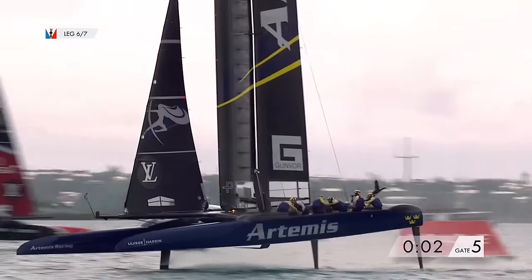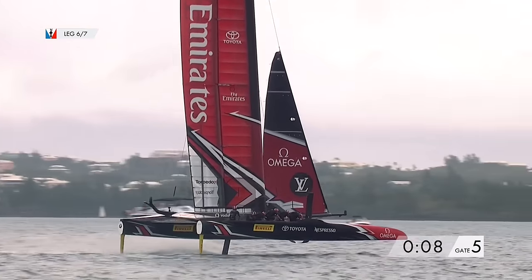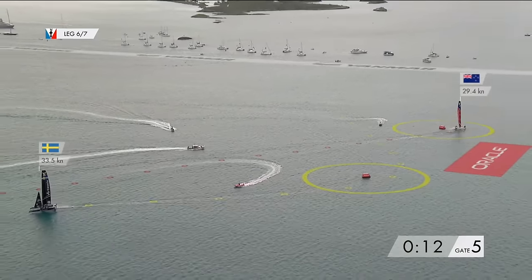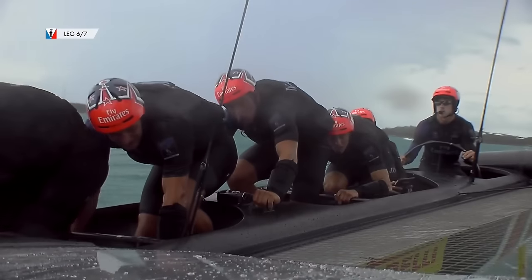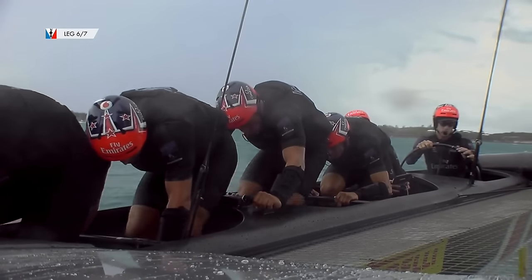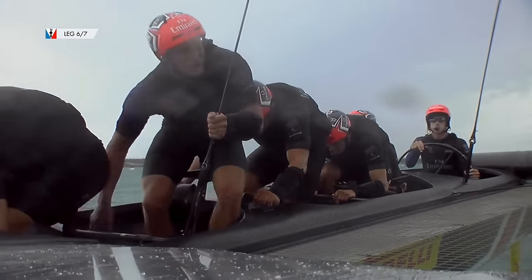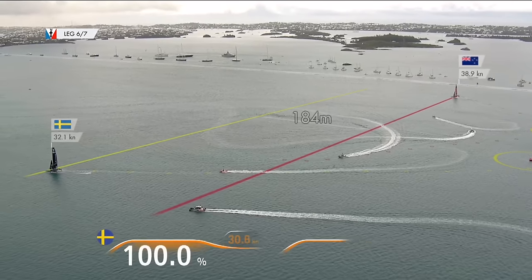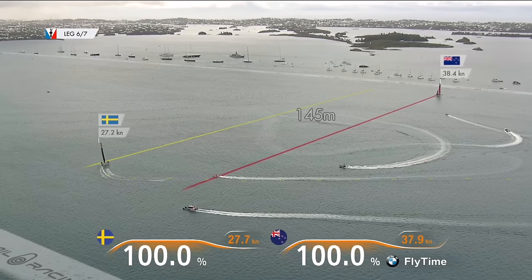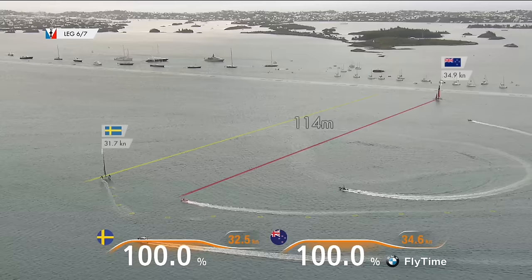Similar boat speeds as they round the gate. Nathan Outridge and his crew looking to cling on to this lead that they've built and held, picking up some really useful speed away from the gate, but as ever, no panic on board Emirates Team New Zealand. Just resolve and organisation and hard work. You saw Burling looking down. He was looking at that gauge to tell him where the boundary was. Again, no chance at a bad maneuver here for either boat.